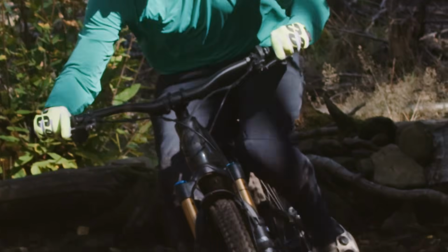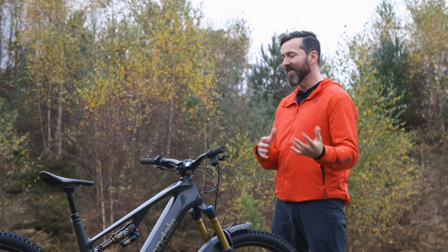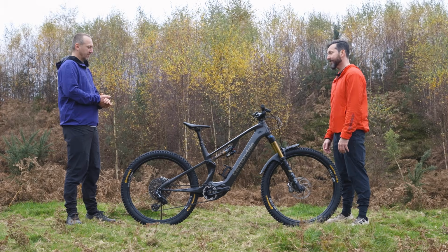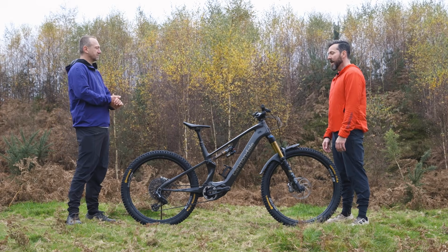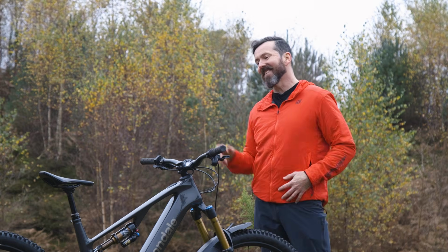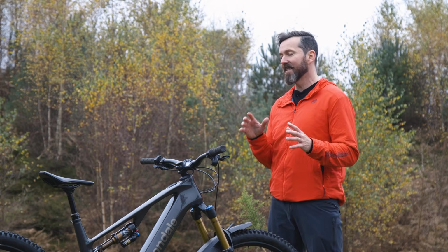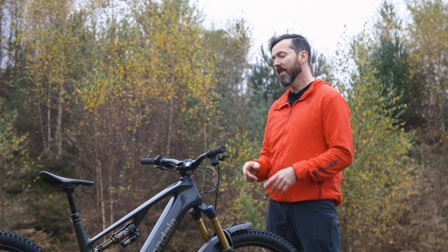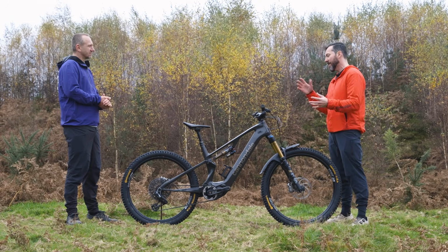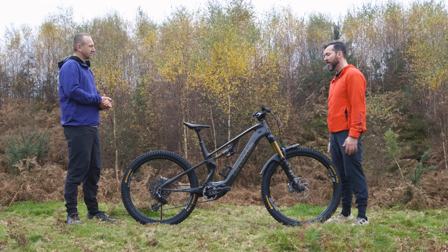It kind of makes a bit of a mockery of the whole SL thing because it's not that much heavier, but you've got all the power. Sounds like the best of both worlds, isn't it? I wouldn't go that far, right? I wouldn't quite go that far. So this bike you're looking at here is the Moterra SL1, and it costs 8,550 pounds. It's kind of 50 pounds here or there. It's like 8.5 grand, right?